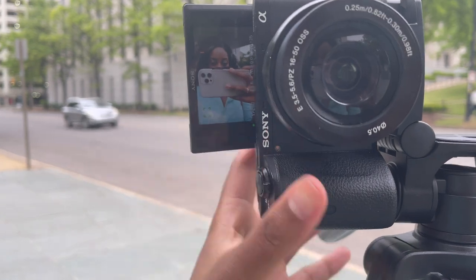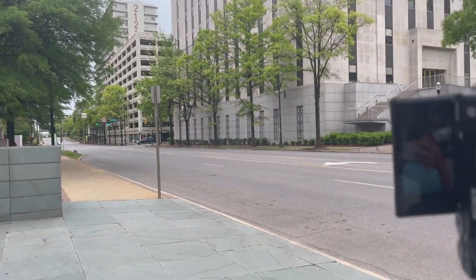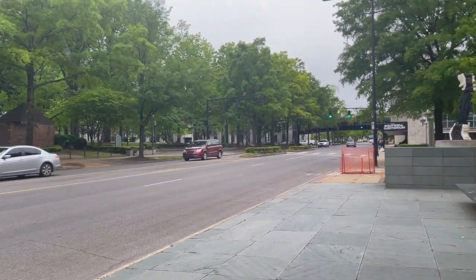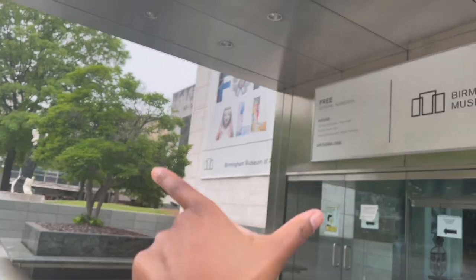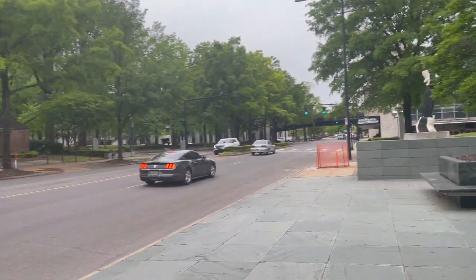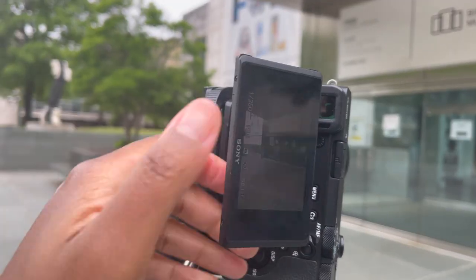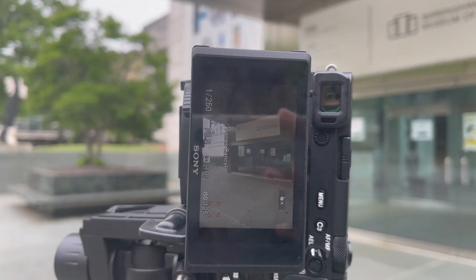Okay, so we got our camera set up. Yes, I'm on quite a busy street. Oop, didn't mean to take a photo. So I'm on quite a busy street, but listen, this is my job. So I want to get this in the photo, if that makes sense. Sorry, I have a mask on, hold on. I want to get all of this in the photo. So I'm going to try to position the tripod so that I can see.